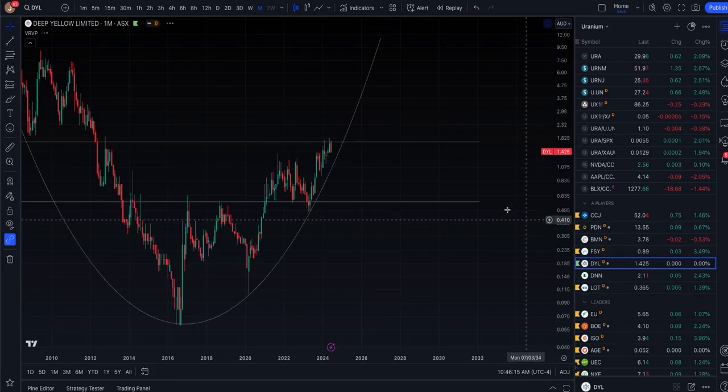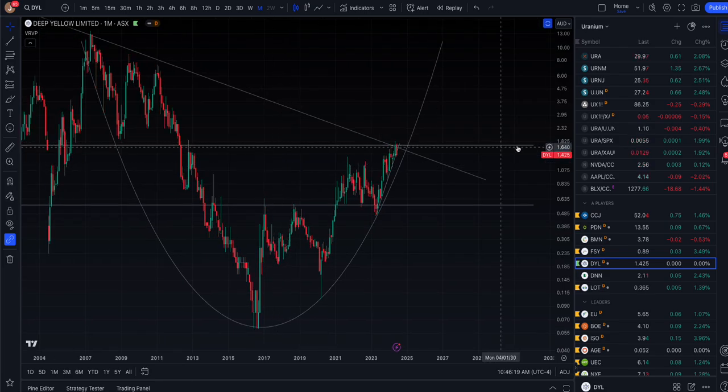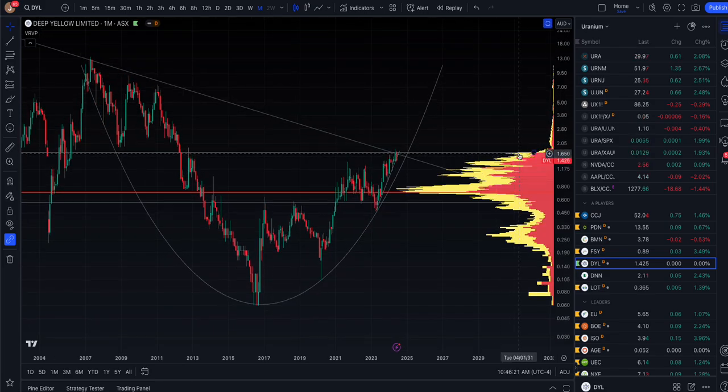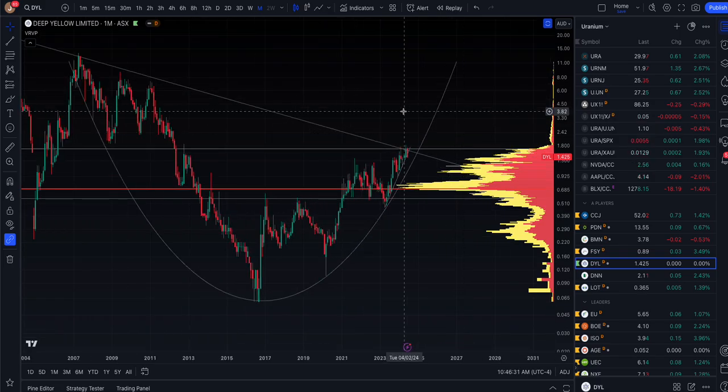We'll look at Deep Yellow. So Deep Yellow, I actually moved this resistance line up a little bit, right? Because I noticed that there's a lot of transactions happening here. So we just got to eat through this. Maybe we flag out here through the end of the year, honestly. It's extremely healthy. We want to build the energy. We want to eat through all these transactions and continue our march upwards, right?